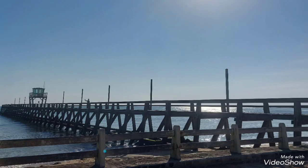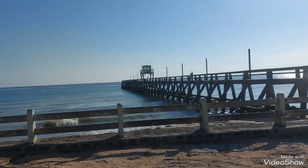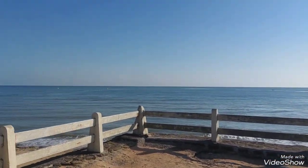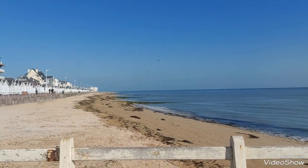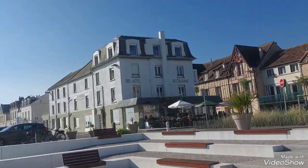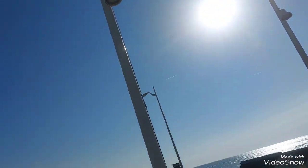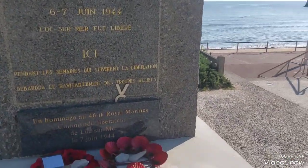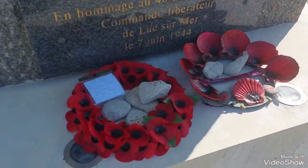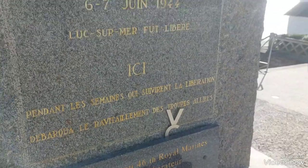Now, I don't really know much about this pier, but it must have had some significance. It looked very important for whatever reason, just from where it's positioned. So as I carry on cycling down the beach, I find another monument of interest. Again, someone's put some nice poppy rosettes there, and to the left-hand side it makes some very good reading as well.